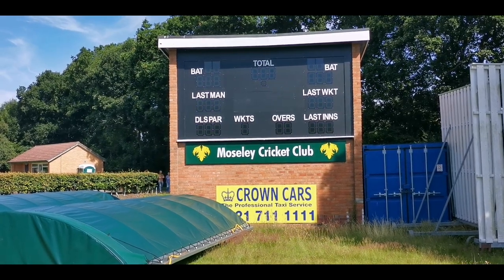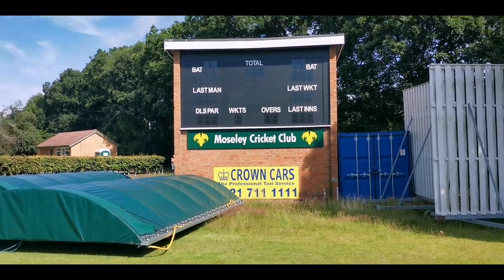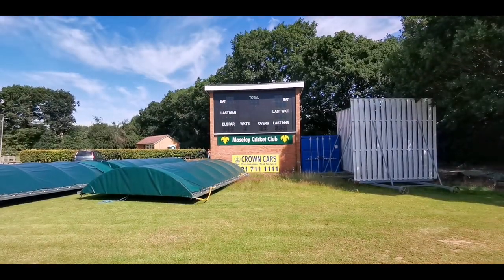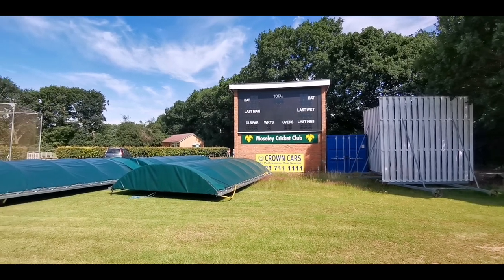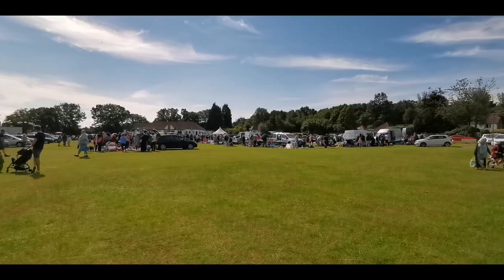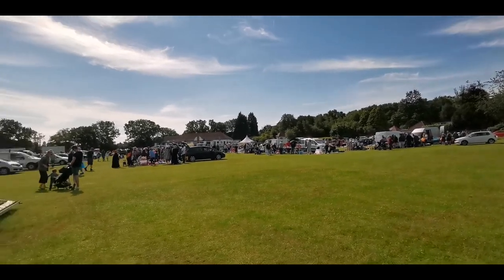That's your board for your scores and stuff for the cricket. It's a Mosley cricket club in Birmingham. And this is where the car boot sale is. So it's a really good car boot sale and Sunday market.